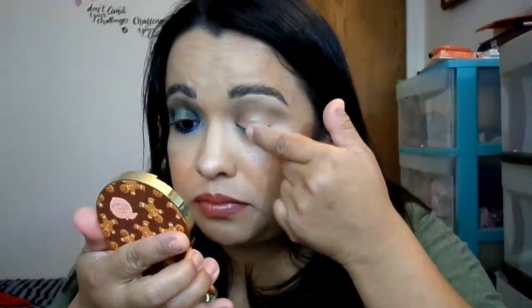Next, I went in with Deuces right here, which is, I love it. It's honestly like a dark green. It's super pretty. It's obviously a shimmer. And I don't know, I just love it. It's very, very pretty, with a very smooth, buttery softness to it. Easy to apply. I just went in with my finger and put it in the middle right here just to create that halo eye look. And that is what you can see me do, okay?